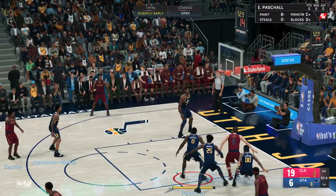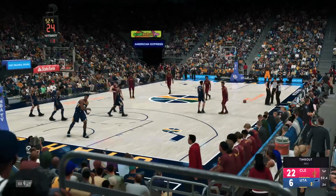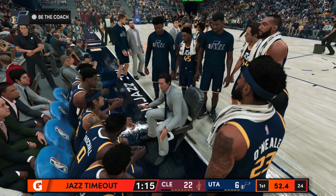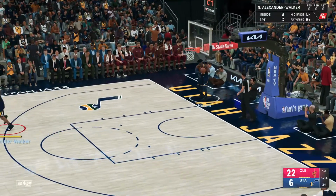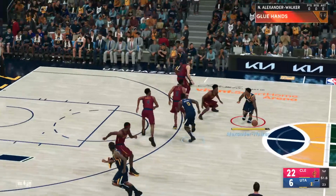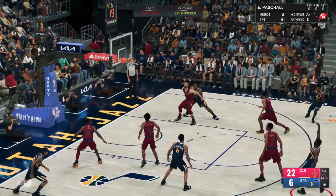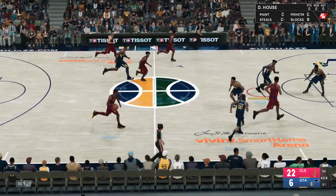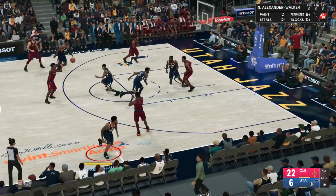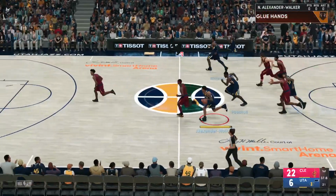Outside, Sexton. And another three for Cleveland. This is a solid opening quarter right here. Very active and creating a lot of good opportunities for himself. Sexton's gone 2 of 3 from the floor. Here's Pascal. Offline with his three. Cleveland's gone 2 of 5 from three-point land here in the first quarter. Sexton with it. And it's Clarkson picking him up.